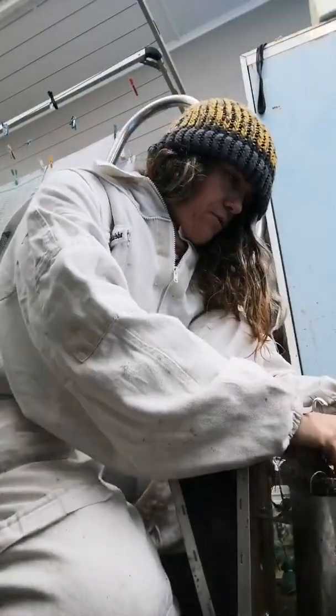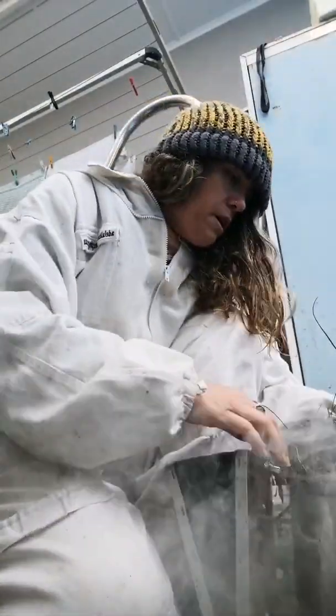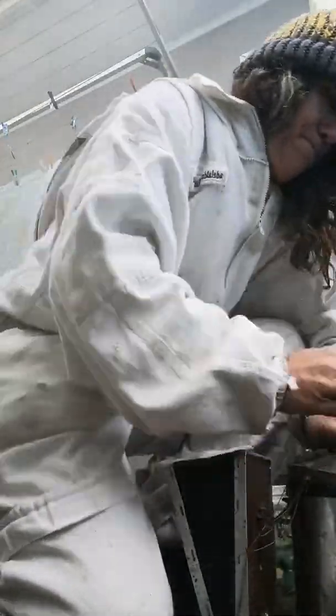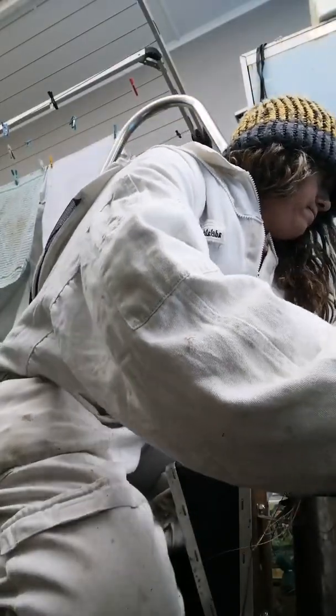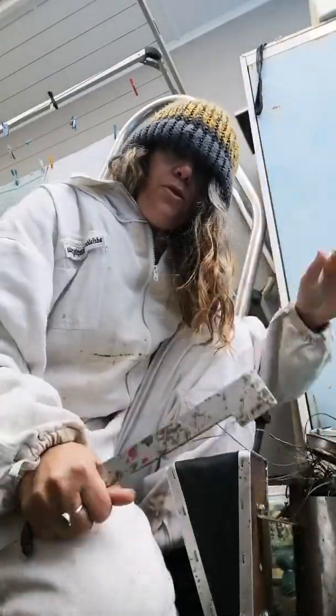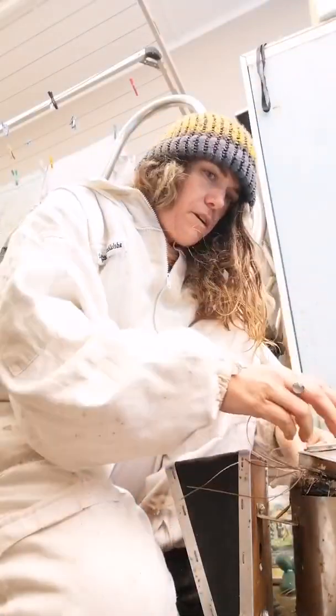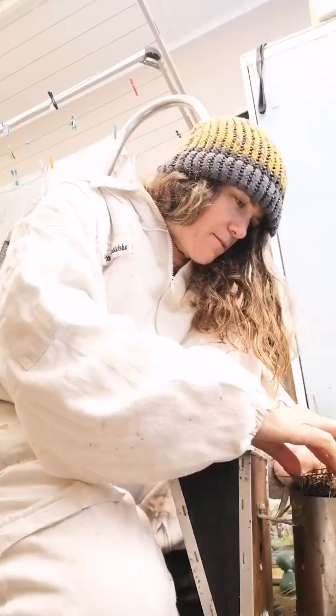I'm gonna have to refill with some pine needles. Alright, smoker is done. Get my hive tool and we're gonna go and have a look inside of those hives.